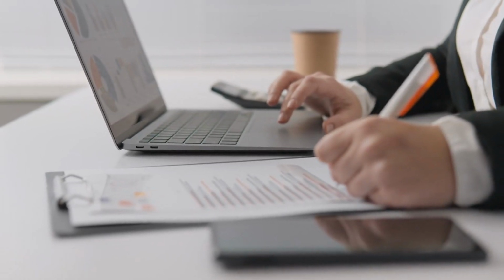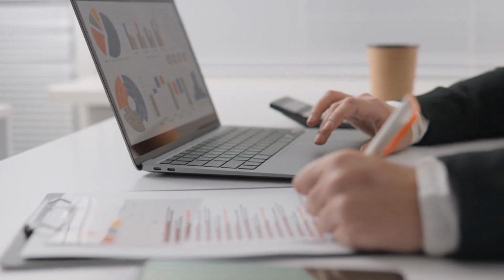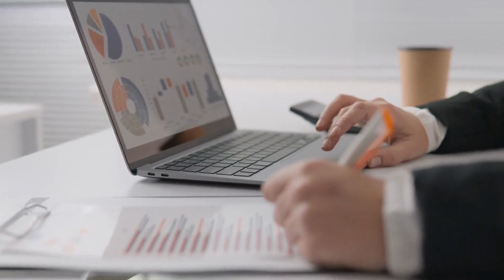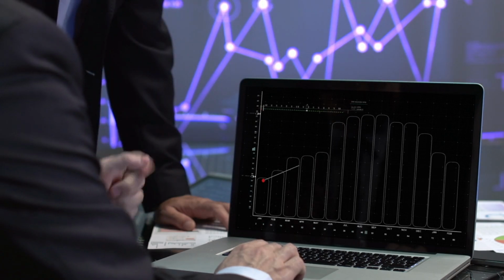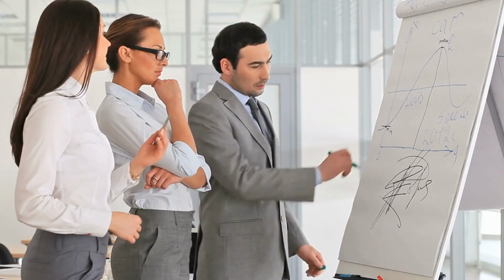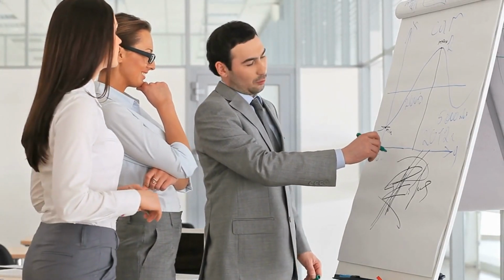Another key aspect of our service is financial management and reporting. Alpine provides detailed monthly reports that cover all aspects of your property's financial performance, including income, expenses, and cash flow. This transparency allows you to track your investment's performance and make informed decisions. Our goal is to provide you with clear, actionable insights that help you optimize your property's financial health.